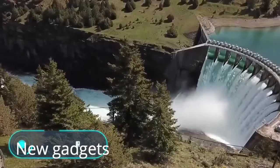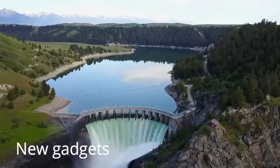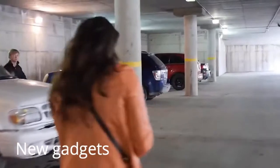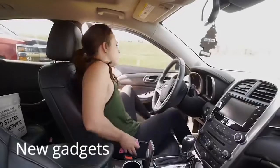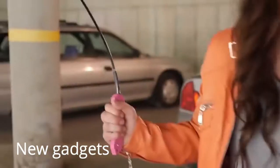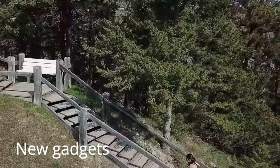Fast Strike. This device doesn't look like anything we've shown today. Moreover, a stranger would hardly guess what it is. However, you're looking at a very effective self-defense device. Its main advantage is that it's comfortable to carry. Fast Strike is compact and lightweight. It can be hidden under your clothes, attached to a backpack, or just put in your pocket.